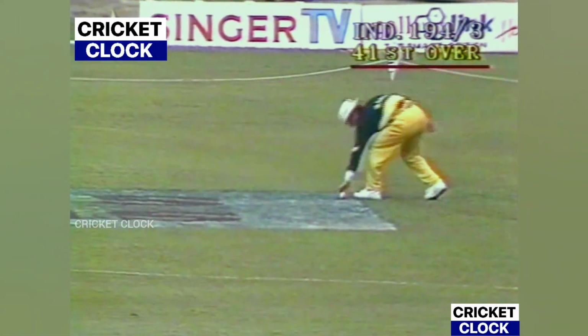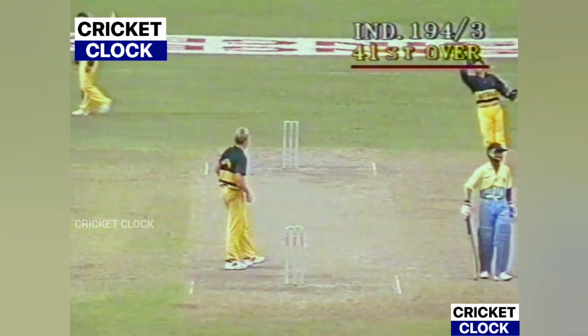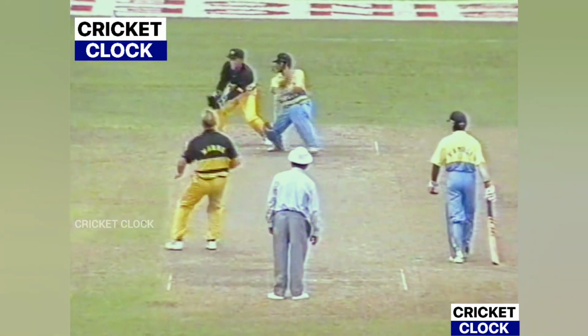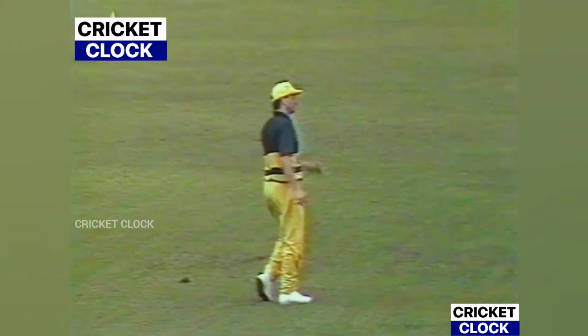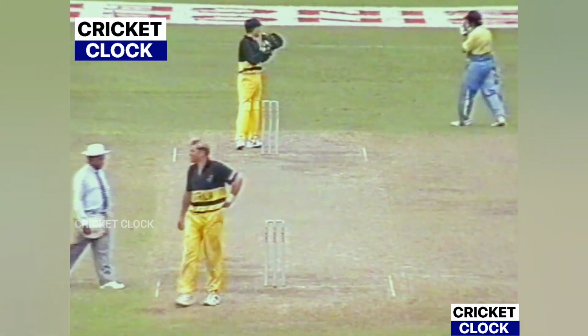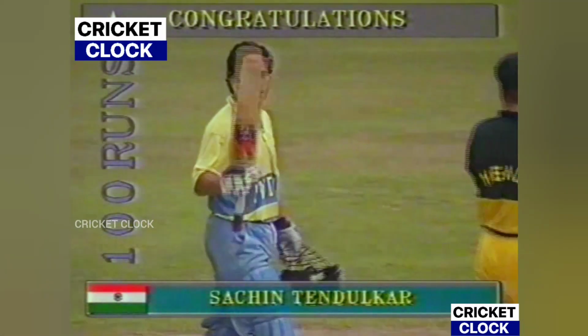Oh, and that's going to be certainly 2 of them. A neat deflection. The edge. Well, that's one of them. It could be the 100. They're going for the second. Yes, that's Tendulkar's 100. His first international 100. International one-day 100. And he must be vastly relieved.